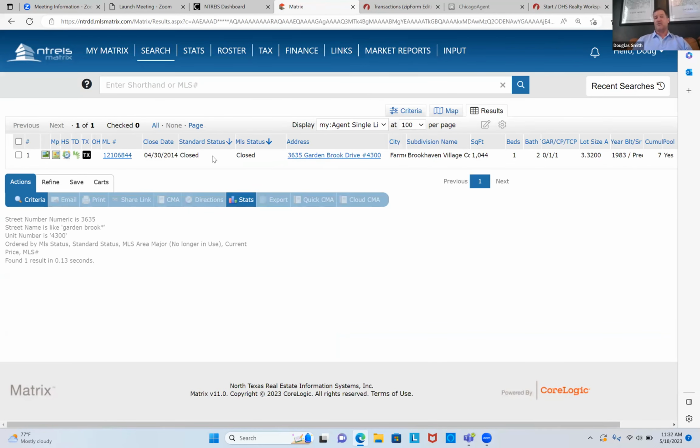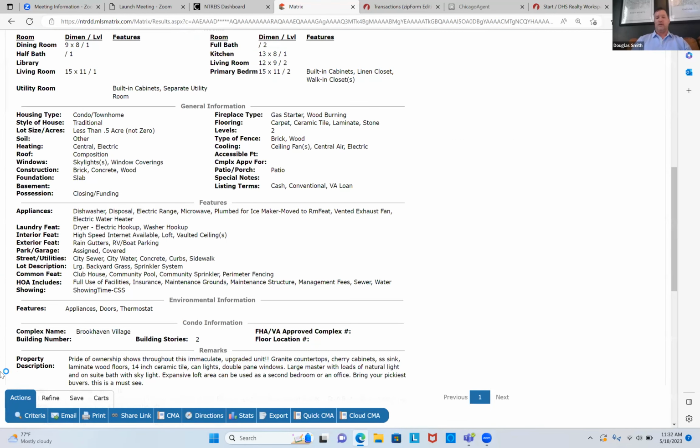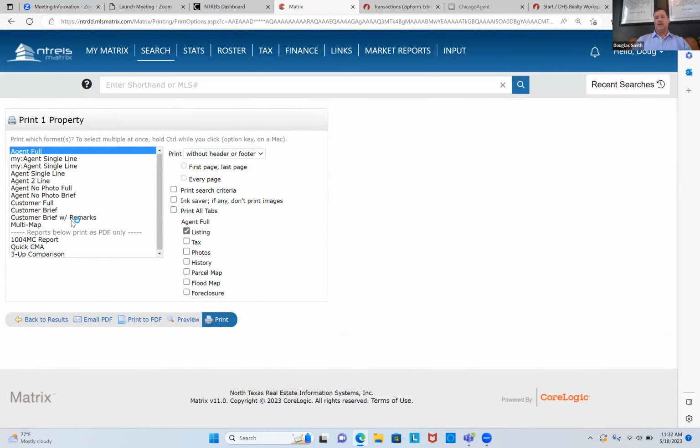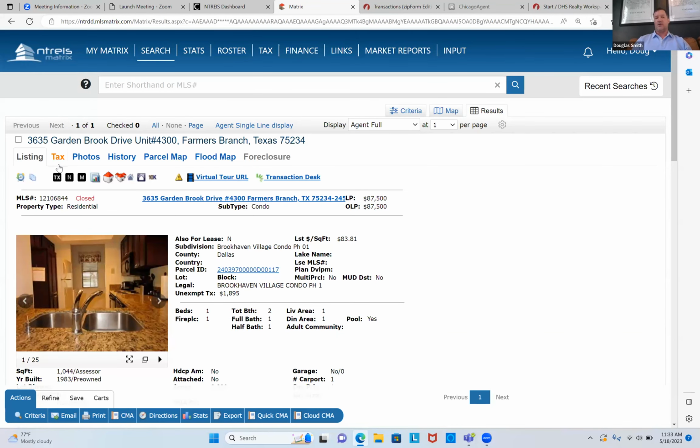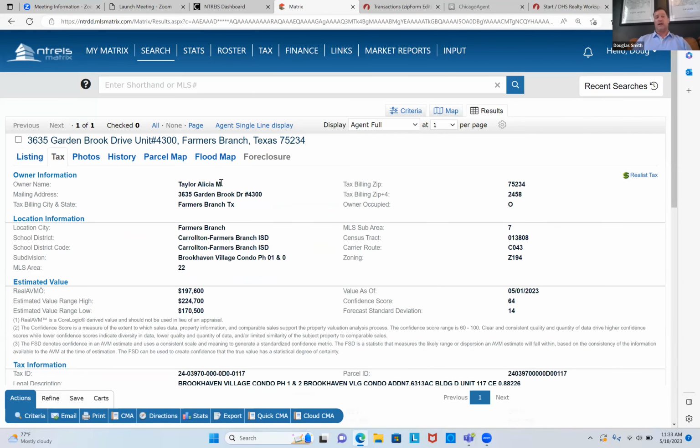You'll see that it's been in the MLS in 2014. So absolutely, you're going to want to click on the MLS number and print this form. All you do is hit print and hit agent full report and print it. Then you go back to results and click on the tax roll, which is above the clock next to listing tab. The tax roll tells you who the client is. Okay, you can see it right there.